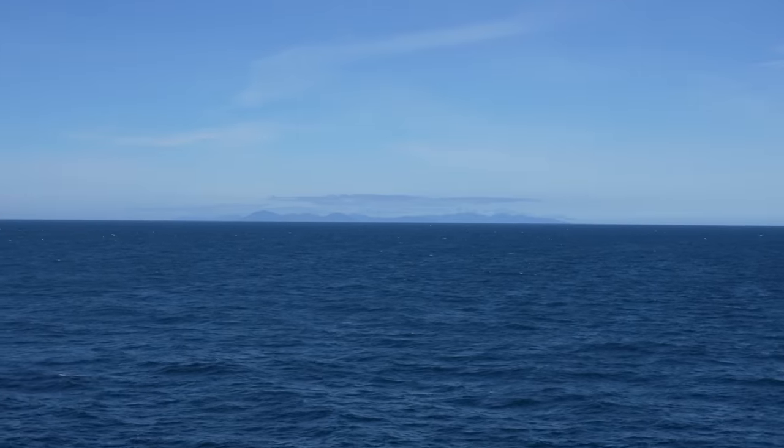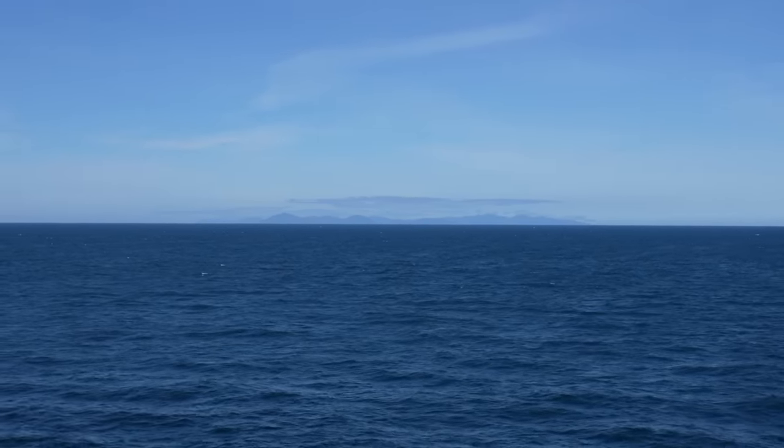On the plus side, though, I finally see some land. There's some mountains over there. Later. Okay, ladies and gentlemen.